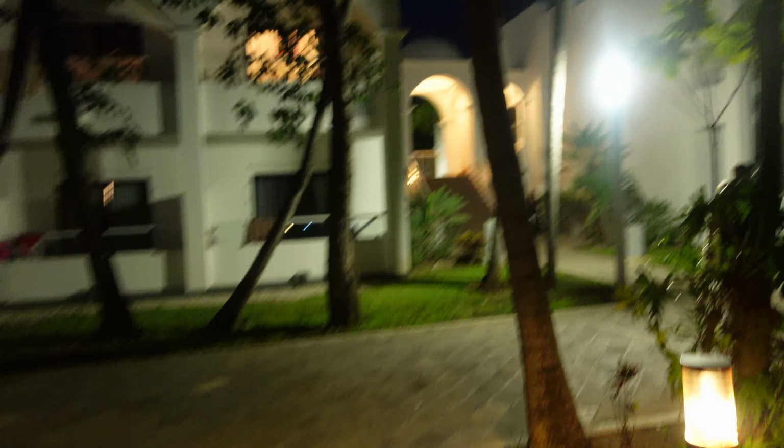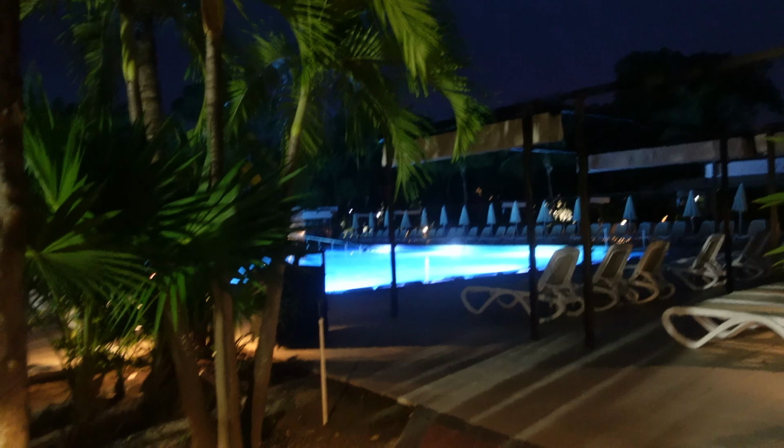Just thought I'd show you the pool at night. How nice does it look? This is one of the pools. It's one that we went to today, but I swear, if we're allowed to go in at night, I'm actually going to go in because that is sick.